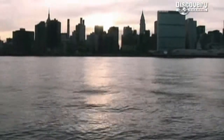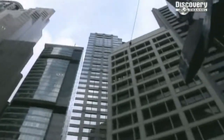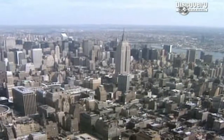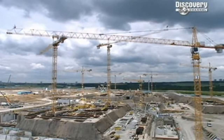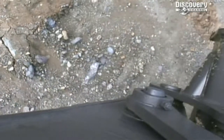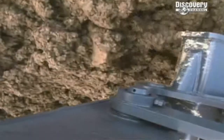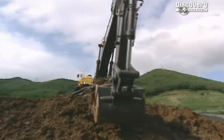As we get more and more ambitious about the cities we want to construct, the tools we need must be more powerful, lift heavier loads, and break harder materials. Most machines excel at one task, but there's one which can turn its massive hydraulic hand to almost any major construction job. The excavator.